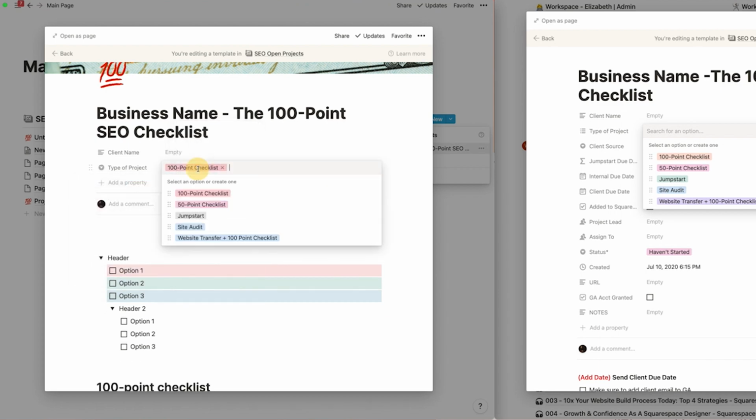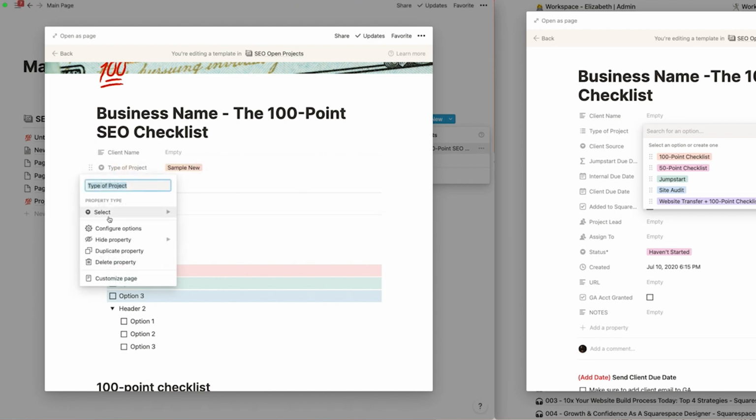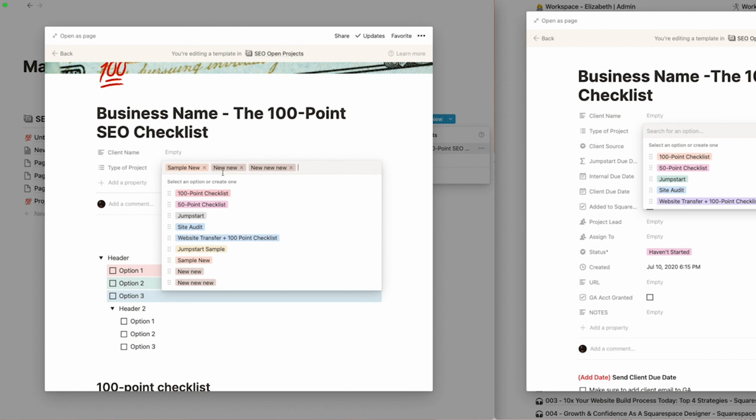The reason you can do that and it's easier is because as you add in a new property, so let's just say jumpstart sample, you see how it closes out? Then you have to click on it again and then do sample new, and then it closes again. But if you select multi-select, and then you come here, you could say new, whatever you want, and it'll create them as you go.